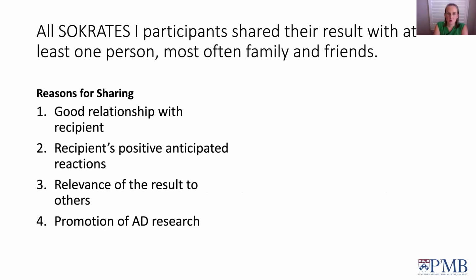So in Socrates 1, we saw participants sharing their result with at least one person, most often family and friends. Interestingly, and again, unsurprisingly, people really weren't sharing very often with colleagues. They were sharing even less often with bosses, supervisors, employers. And then we saw very low levels of sharing altogether with healthcare providers, which was an interesting finding.